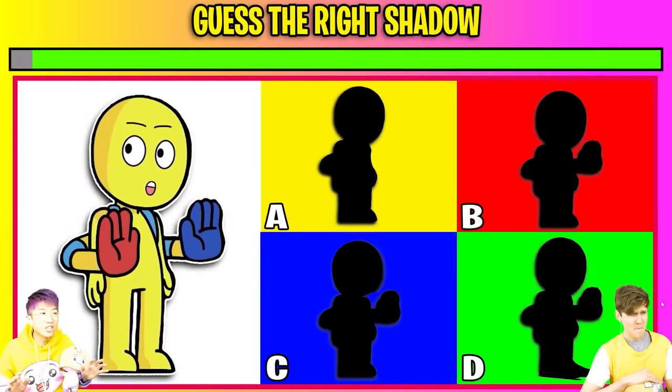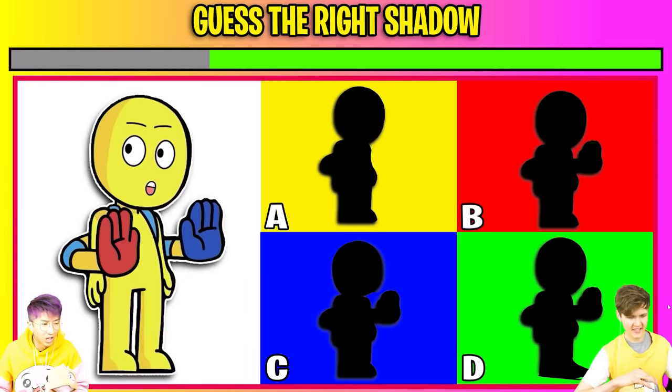Okay, now we gotta guess the right shadow for player from Poppy Playtime. This is very difficult. Oh boy, I have no idea. Wait, these all look the same. Well, okay, we know it's not A because that one's missing the grab pack hand. Oh, I didn't even see that. But the rest all look very similar. Okay, I don't think it's D because they got on some nice shoes here. Right, so it's either B or C.